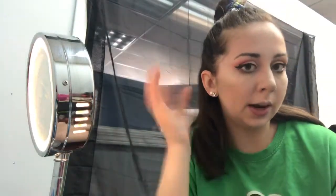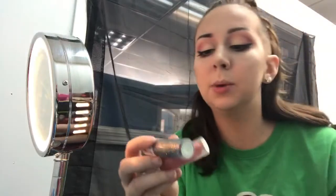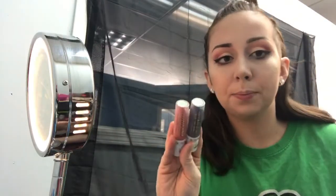This one I wore yesterday and I love it. It's Jeffree Who. It's very pink and vibrant, so I recommend, this would probably go with a little dash of pink, nothing too crazy. I like these because they are matte, but they're not super dry and they don't transfer that much really.